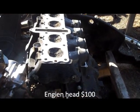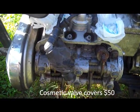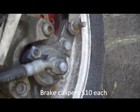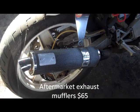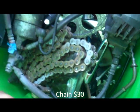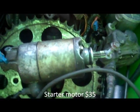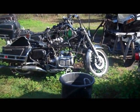As long as it's not blown, I'll take a head off a motor and sell it. These valve covers are gone because they were really nice chrome ornamental ones. Petcocks. Brake calipers, as long as they're not seized up. Great big ass muffler canisters like this one. Even old chains are worth some money, especially if they're high quality chains like this one that are in relatively good shape. Starter motors always sell.